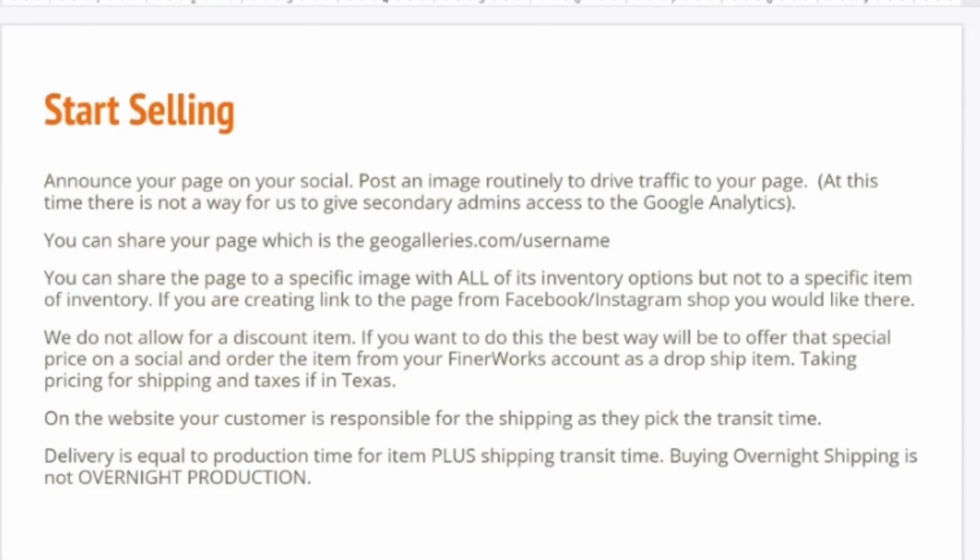And at this time, there isn't a way to give what we consider secondary admins. James is the admin because he does all of the work on there. We're secondary admins, so access to Google Analytics and page tracking is not yet available to us. Hopefully, as the site grows and gets older, maybe we can come up with something we can purchase so that y'all can have access to that, or to insert Google Analytics. At this time, it's not available.